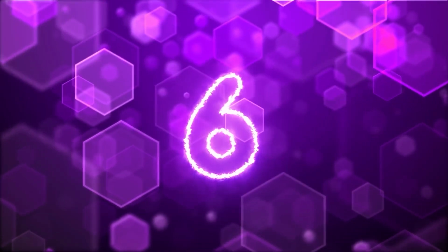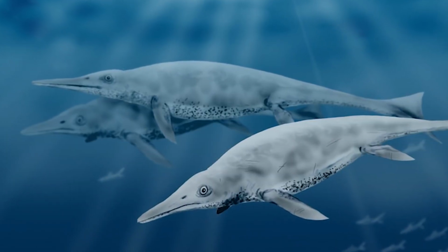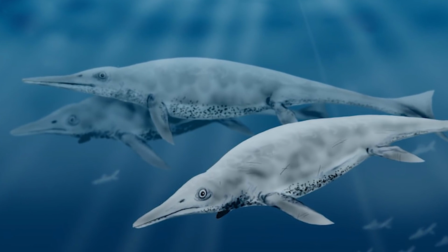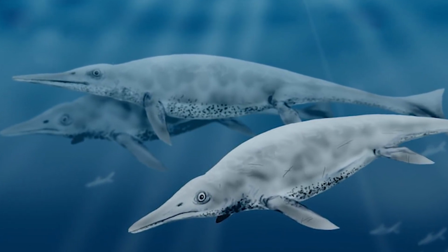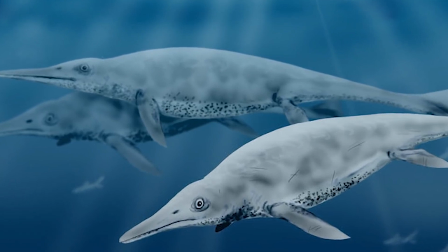In our 6th spot today, we have the SCALLOPED. Now, this is the biggest known ichthyosaur. In fact, to this day, this creature is the largest marine reptile that has yet been found. Now, I say yet to be found because the oceans are massive, okay? Who knows what else is out there lurking that we haven't discovered yet? There's still so much to be discovered.